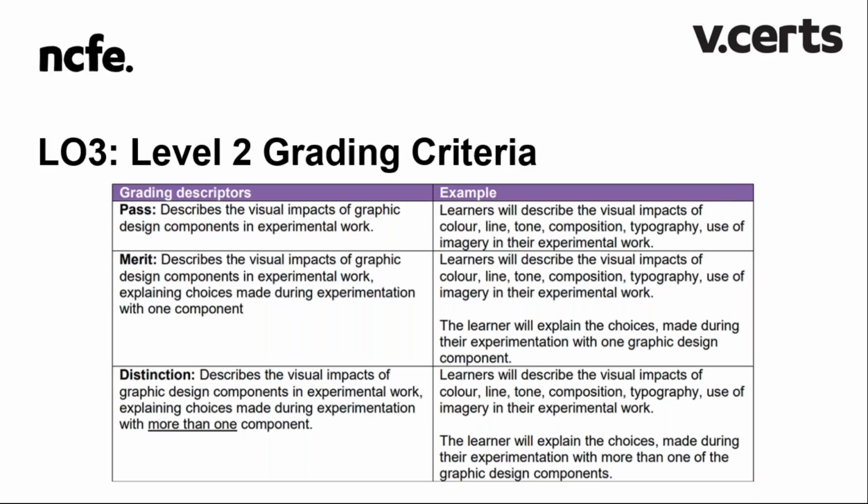So as long as they're doing some valid review within the notes, so this description, if you like, for pass, merit, distinction, they don't really have to do a separate evaluation. So all of that review can be evidenced within the experimentation work, provided that they have got some annotation or some sort of diary or production notes there. That's absolutely fine. So again, you may want to do a separate evaluation, or you may want learners to do this ongoing as part of their experimental work. Both of those approaches are fine.